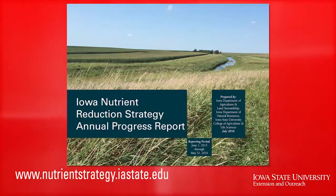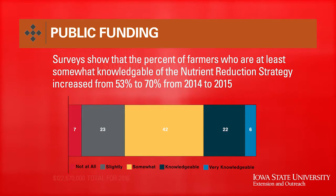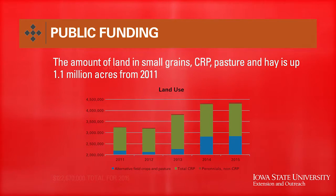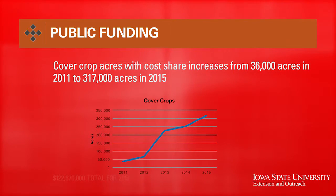We have an annual report to the governor each year, and the 2016 report showed that we are making progress across all four of those measurements. So here are some of the highlights from that report. Public funding is up $10.6 million from 2015. Surveys have showed the percent of farmers at least somewhat knowledgeable of the nutrient strategies increased from 53 to 70% in a year. The amount of land in small grains, CRP, pasture, and hay increased 1.1 million acres since 2011, and then acres of cover crops, and just those receiving cost share, has increased from 36,000 to 317,000 over a 4-year period.